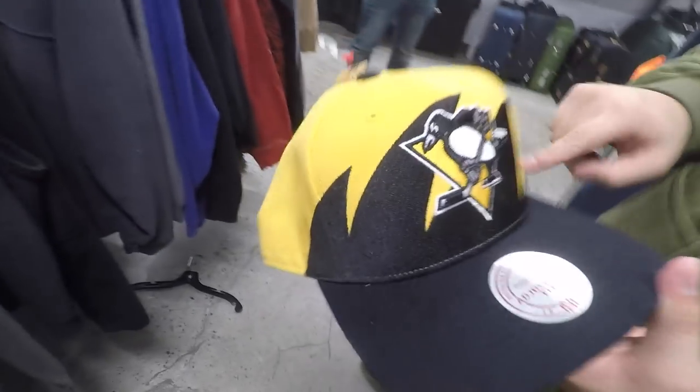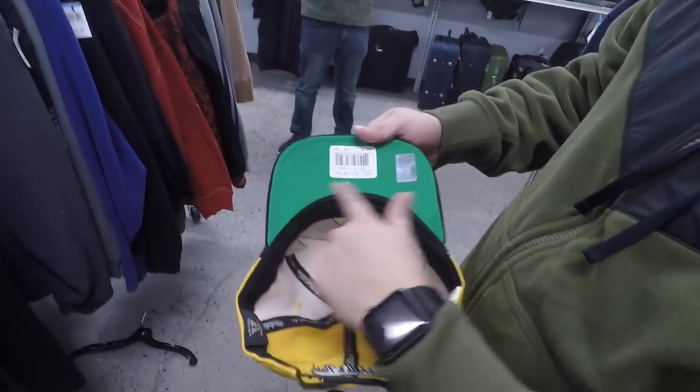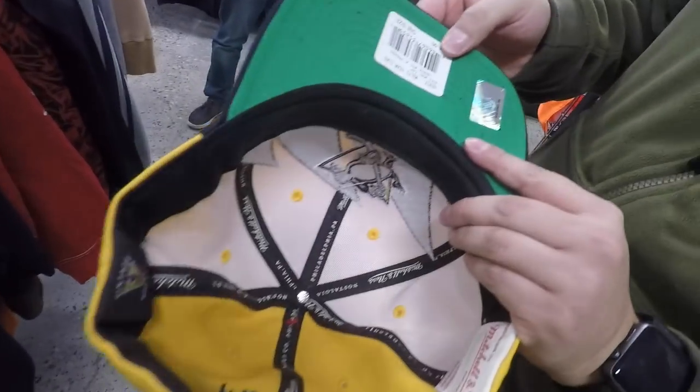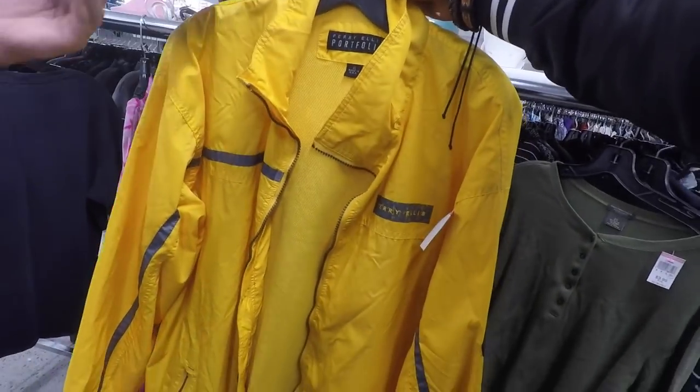wear that, dude. The shark style ones? Oh, shit. Chill on this. Green lit. Oh, that's dope. $28 here for $14.99. Wear this, dude. A pair of yellows. Oh, there you go, man.